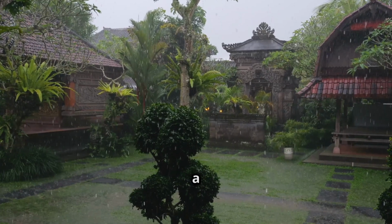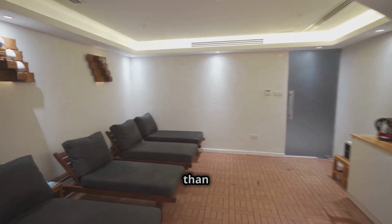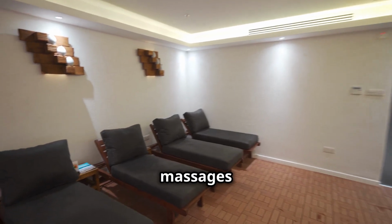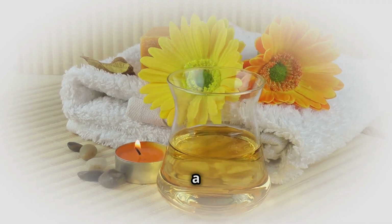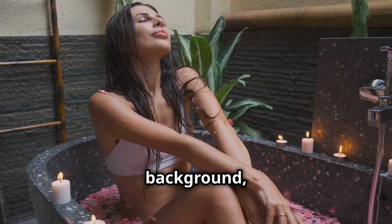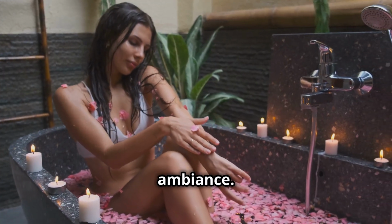Sometimes the best thing to do on a rainy day is to just embrace the chill vibes. And what better way to do that than with a luxurious spa day? Koh Samui is teeming with spas offering everything from traditional Thai massages to high-end beauty treatments. Picture this. You step into a tranquil oasis, the air thick with the scent of lemongrass and essential oils. Soft music plays in the background, and the gentle sound of rain outside only adds to the peaceful ambiance.